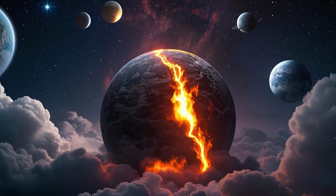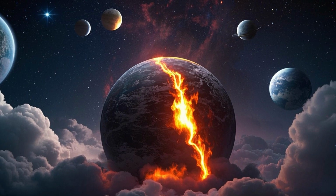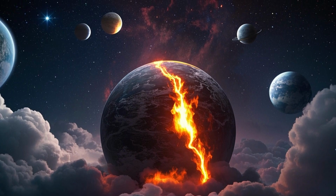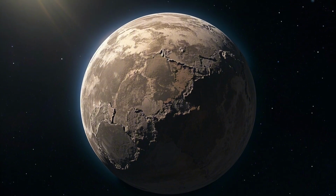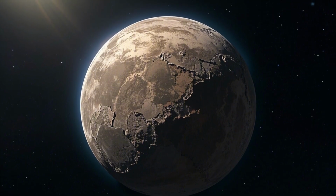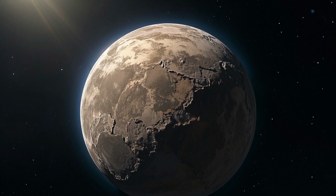HD 189733b, in addition to raining molten glass, is also known for its violent storms and temperature extremes. LHS 1140b is a rocky super-Earth in the habitable zone with a dense atmosphere, potential, and slow rotation.